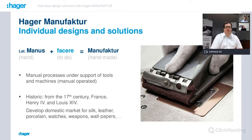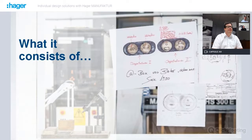They wanted to develop their domestic market, to make it by themselves, so really to have the production within France. It started with silk, leather, porcelain, watches, weapons, and even wallpapers, for example. Wow, so it's already from the past.